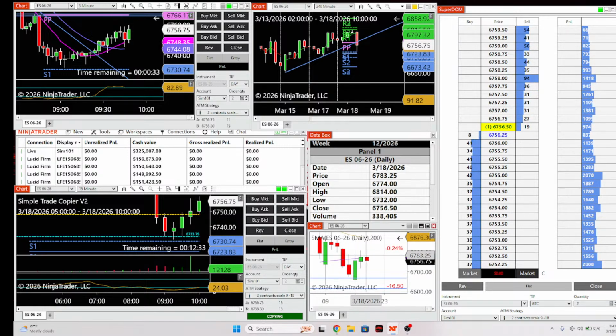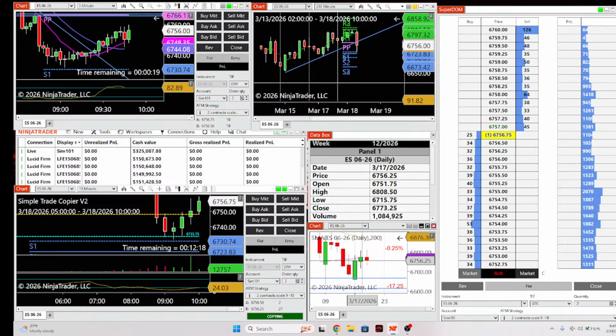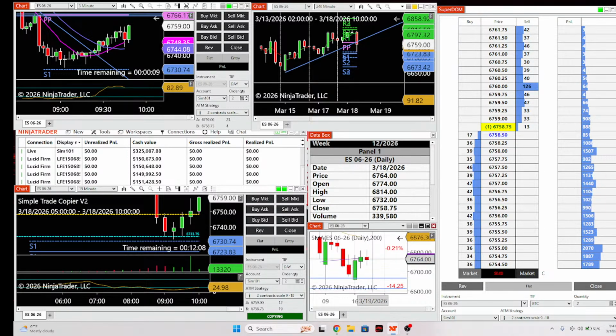If you look, wick up at the top, wick up at the bottom. We opened in this range, came back down a little bit, made a higher low. But we're in this daily range. Yesterday's range: open 51, close 73.